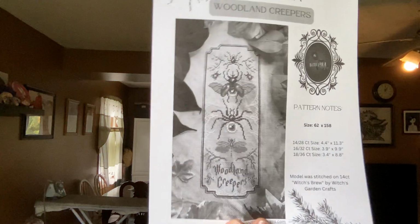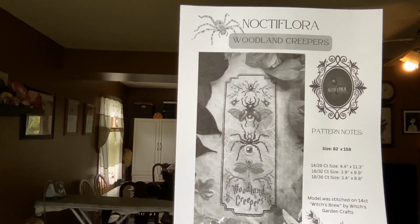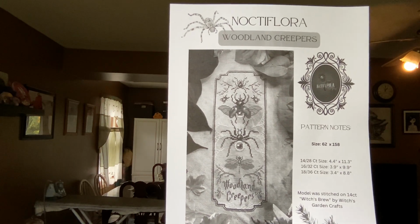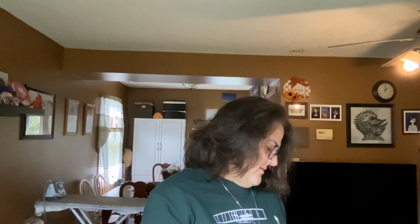And I'm not sure. This, I think, will be some great creepy stitching. I'll just put together later at Halloween. But I probably would leave off the Woodland Creepers words. Oh, sorry, that's from Noctiflora, and it's Woodland Creepers. That would be my first Noctiflora pattern. There's other patterns. Let's see, I'm not going to do that one.